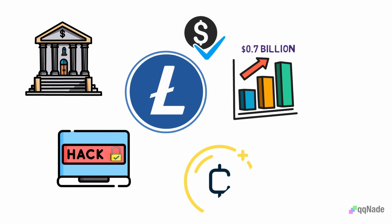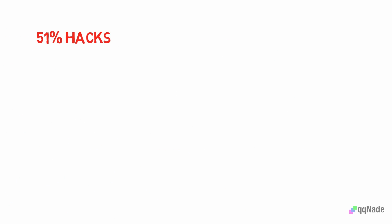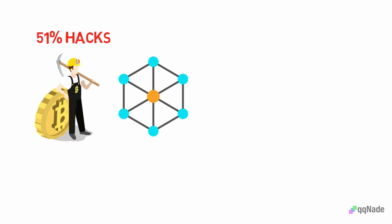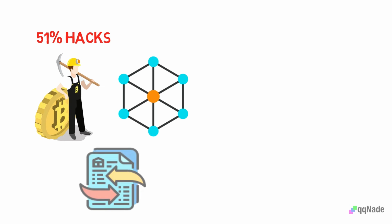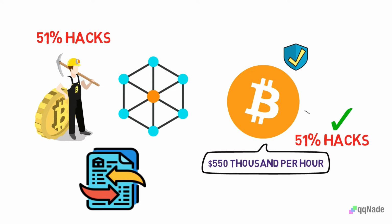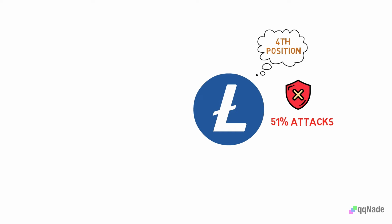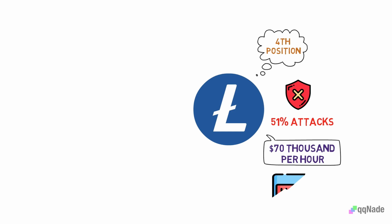Many cryptocurrency projects are vulnerable to a kind of attack called a 51% hack. 51% hacks are carried out by a group of miners or stakers that control more than 50% of the network's nodes. This allows them to alter transaction history and carry out double spends. Bitcoin is the hardest network to attack. You would need approximately $550,000 per hour to successfully perform a 51% hack on Bitcoin. Litecoin comes in a decent 4th position of the hardest network to successfully carry out 51% attacks. You would need almost $70,000 per hour to hack Litecoin.